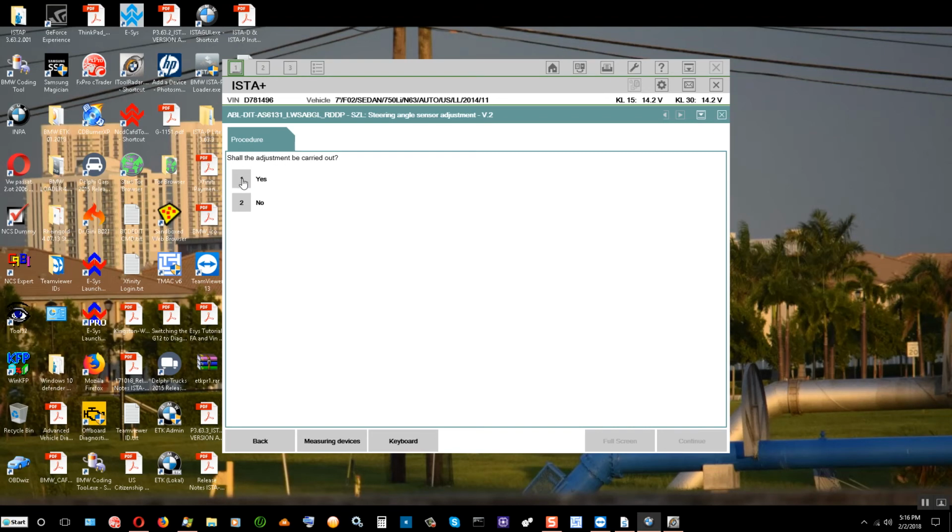While the adjustment is carried out, let me do it again and see what it says. Switch off ignition. Wait 10 seconds. 1, 2, 3, 4, 5, 6, 7, 8, 9, 10. The steering angle sensor was adjusted successfully.